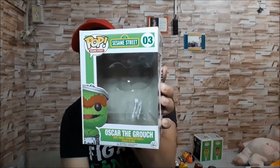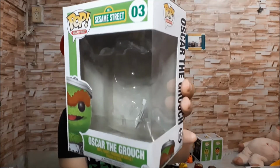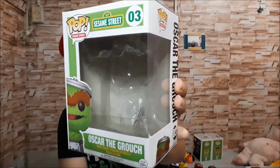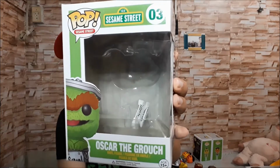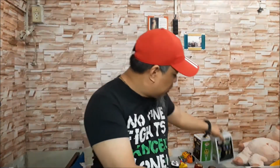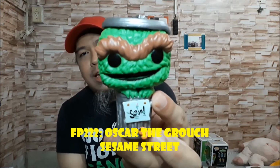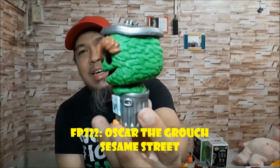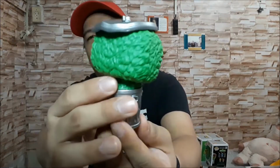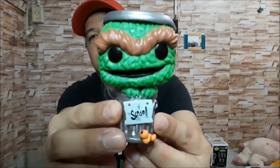Then the third one, FP222, is also from Sesame Street. Pop Sesame Street number 3, Oscar the Grouch. Dalawang version to, mayroon to yung kulay orange. So, hindi yun yung kinuha natin. Not sure kung kukunin natin din yan. Actually, apat yung nakuha ko for this line, pero yung isa kasi, kasama natin si Mari. Siya yung kapalitan ko nung Christmas exchange gift nung 2018. So, yung isa sa buy one take one, yun yung pinaka bili ko sa kanya. Which is going to be on this video din ngayon.